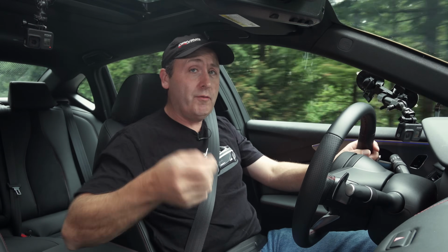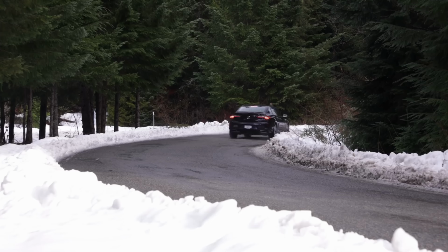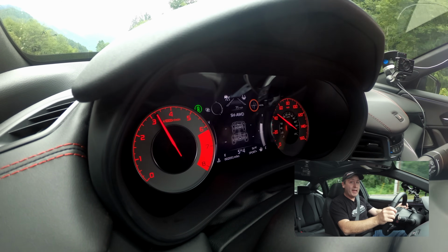And when I drove the last TLX, just the standard model, one of my biggest concerns was the fact that the chassis just felt like it was capable of so much more than that engine was able to put out. Now, with a twin-scroll turbo V6 in it, this thing is right where it should be, and it's amazing.